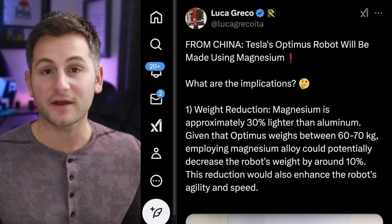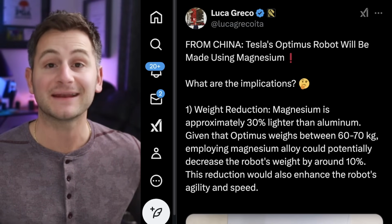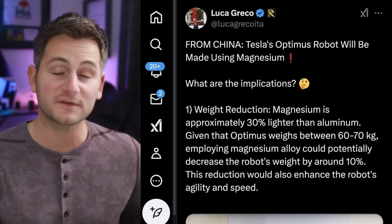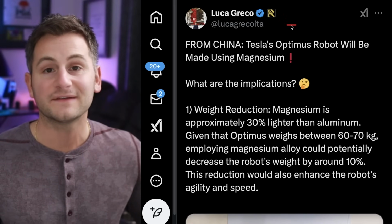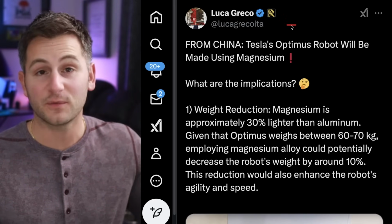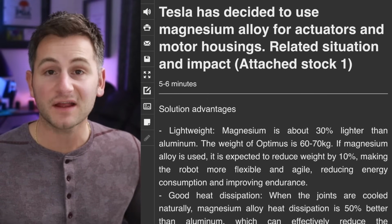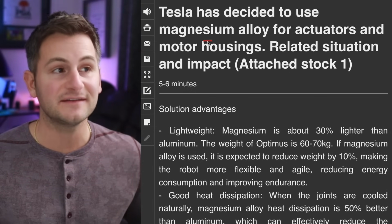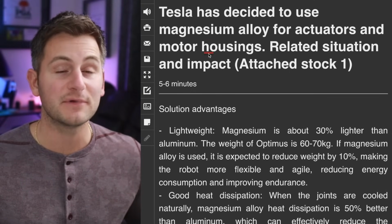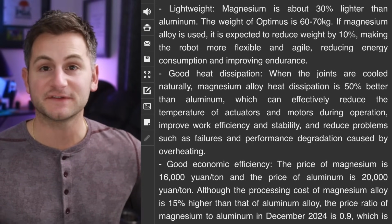I saw Luca Greco with some new reporting that Optimus was going to be using magnesium for production, and this was coming from some Chinese sources, so I tracked those down. But I wanted to give credit where it's due, as Luca was the first one that put this out. Here's one of the Chinese sources talking about this. Just know there were multiple. Tesla using a magnesium alloy for actuators and motor housings. Since it's not official, I'll just hit you with the high-level takeaways.